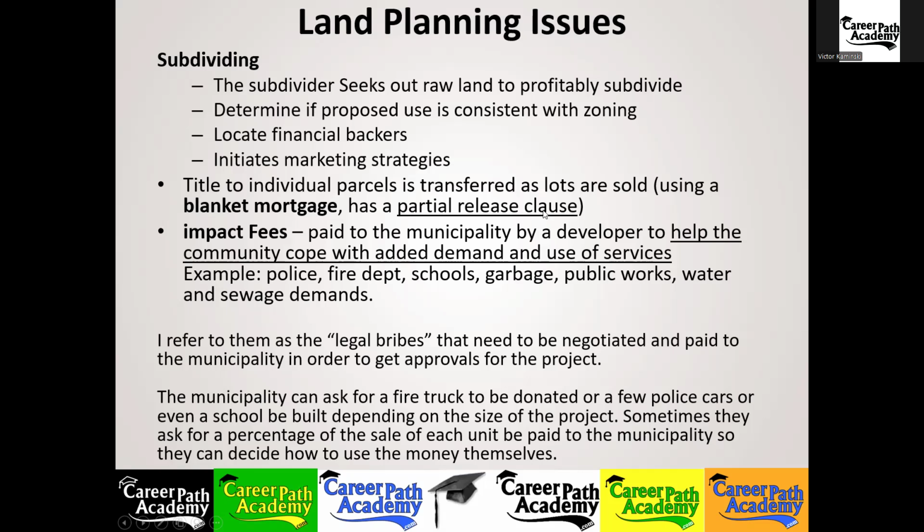Remember that? The partial release clause that allows you to sell off smaller lots off of a larger one without having to repay the whole loan at once. It's kind of like a modified alienation clause. Then we have impact fees. These are fees paid to the municipality by a developer to help the community cope with added demand and use of services. Like the police, fire, schools, garbage, public works, water, sewage demands, etc.